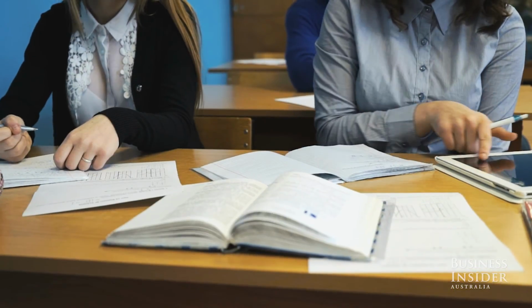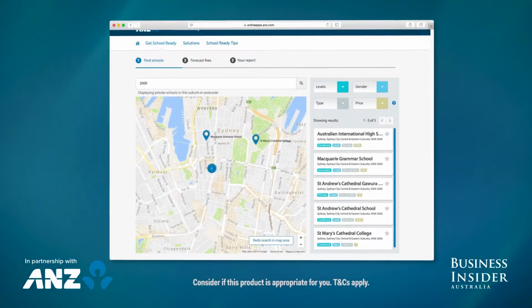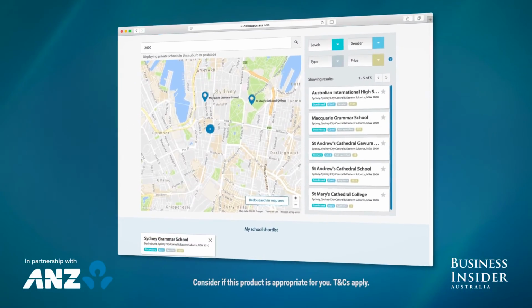And finally, there's inflation to think about too. Fees can change over this time, sometimes more than the general rate of consumer price inflation, so this is worth factoring in. For more details, visit ANZ School Ready to use our interactive planning calculator.